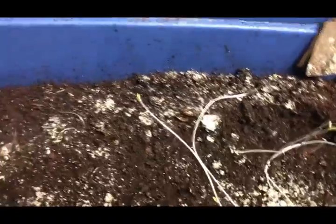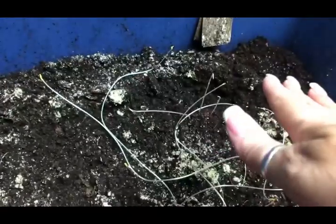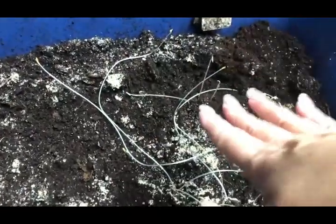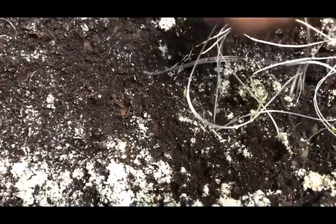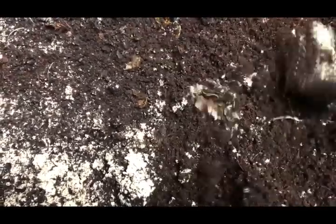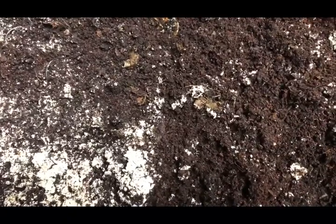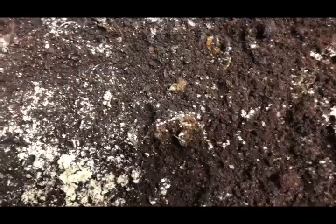I need to feed my worms. As you can see, I fed them on this side, and when I fed them, it was rounded up. I bury their food, and it's all sunk down now, and some of the stuff that I gave them, I think tomato seeds and I don't know what all, have sprouted. So I'll just pull those up and bury them, and the worms will eat those too. The white powder that you see on the top is diatomaceous earth. I sprinkle that on every so often because it keeps unwanted bugs out of my worm bin.